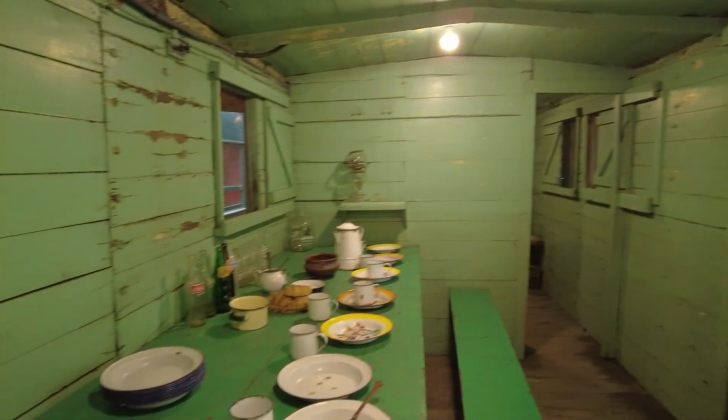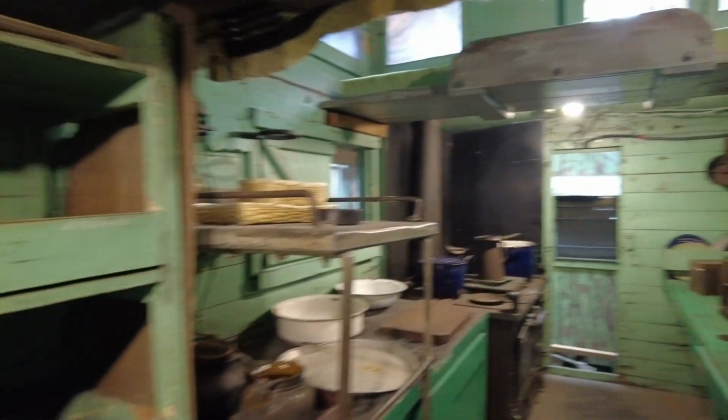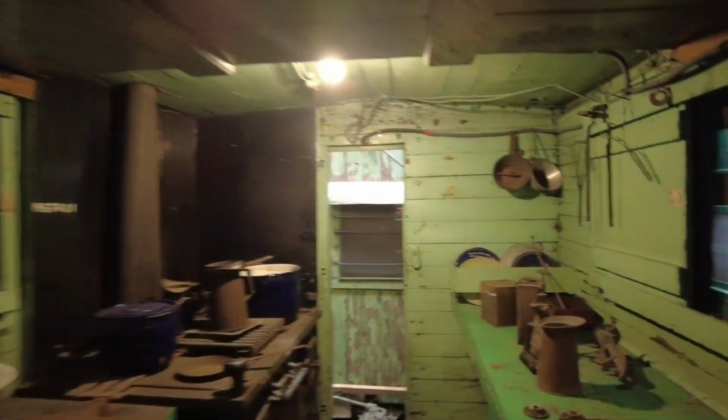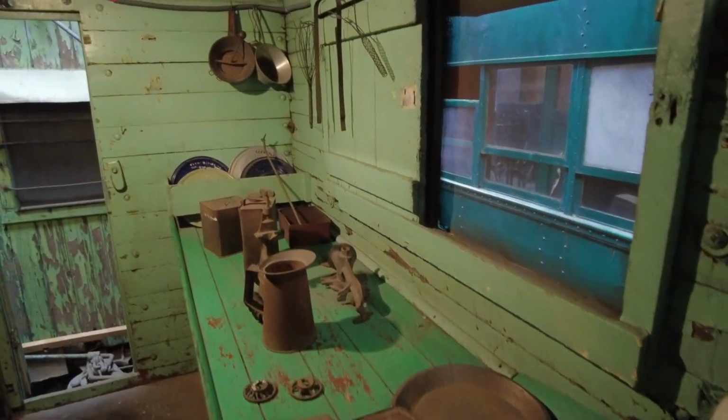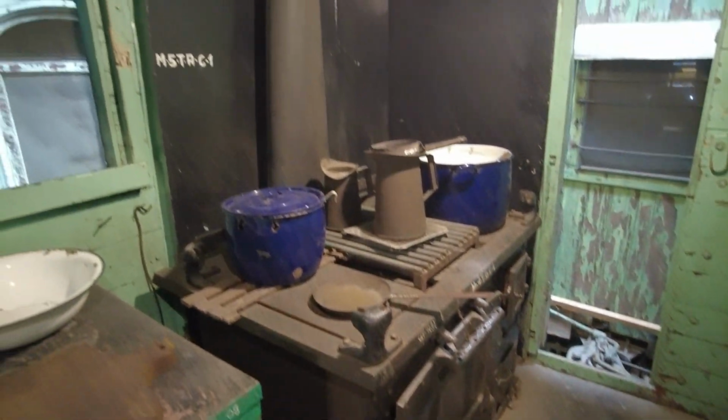But this is where the chow was, right here. And this is where my buddy Scott, or John, whoever wanted to cook that day at the fire station, they would be manning the stove and cooking us up some good food.